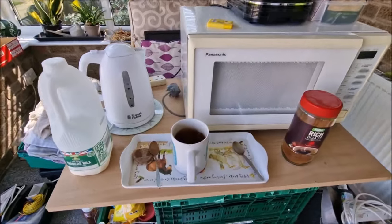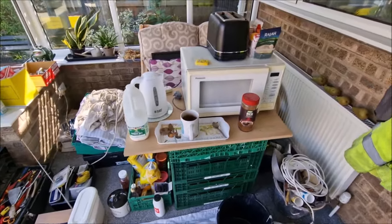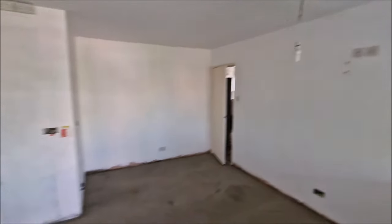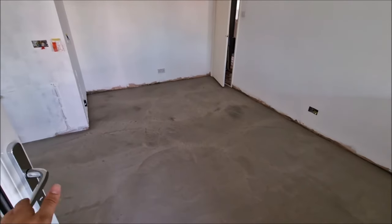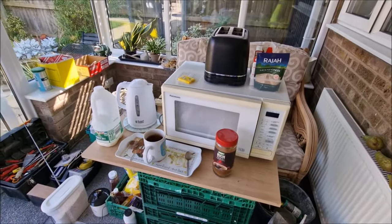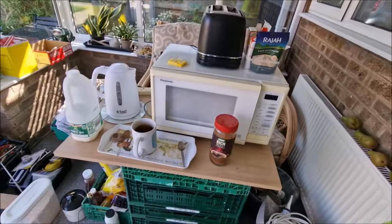Whilst Dad's welding, I've come to be the honorary tea boy. You might think, hang on a minute, John, what's going on in here? You've got your little tea station set up. Well, yeah, because this is the current state of the kitchen. Awaiting a new kitchen. We've got the floor screeded this morning, so it's self-leveling. It's nearly dry, actually, to be fair, but that's why the tea-making station has been moved. You can have ground ginger if you want, or not.